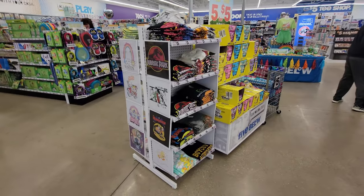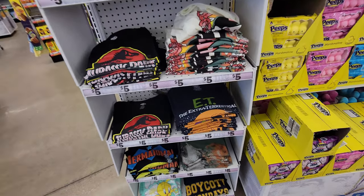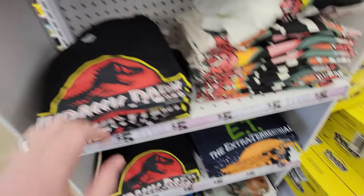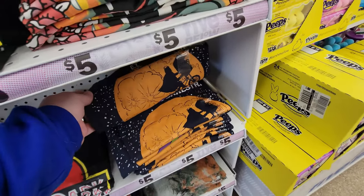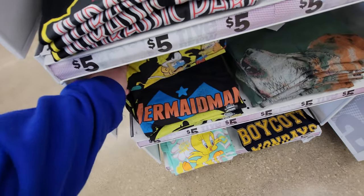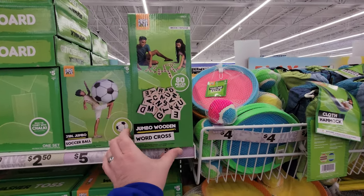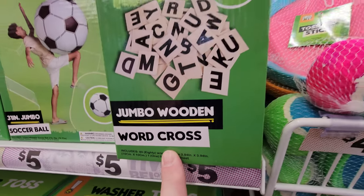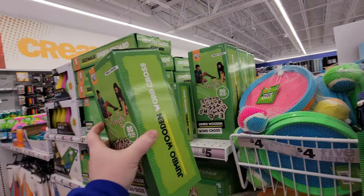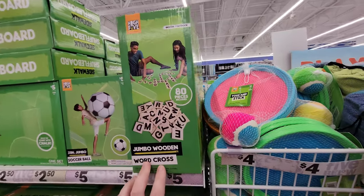Holy crap, this is exactly what I'm talking about, guys. Even though we're not having a Jurassic Park or E.T. movie night right now, look, they have Jurassic Park shirts and E.T. shirts. How cool is that? Oh my gosh, they also have Mermaid Man and Barnacle Boy. Look at this. This doesn't have anything to do with our movie night, but Jumbo Wooden Word Cross. It's letters like you'd find in Scrabble, and I actually was going to make some of these for something else, for a decoration in our library.